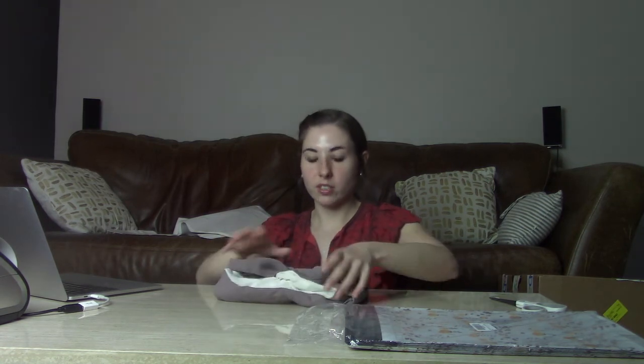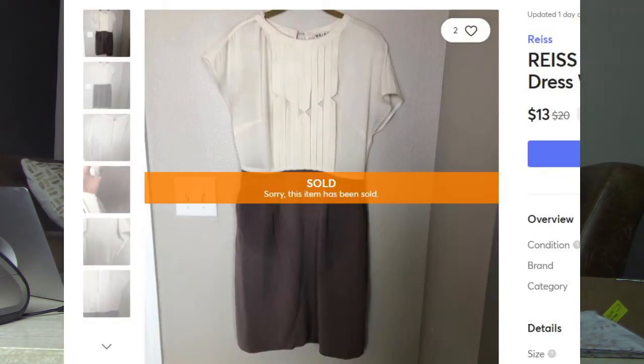Alright, this next piece I honestly should not have sourced. I did end up making a profit, albeit a small one. It's a Reese color block pleat dress. Reese is a really great brand. I think it's a British brand, but this had quite a few errors that I just didn't notice in the thrift store. I did notice that it had a spot or 2, but I was very confident that I could get it out, and I was very wrong, and actually made it worse while I was getting it out.